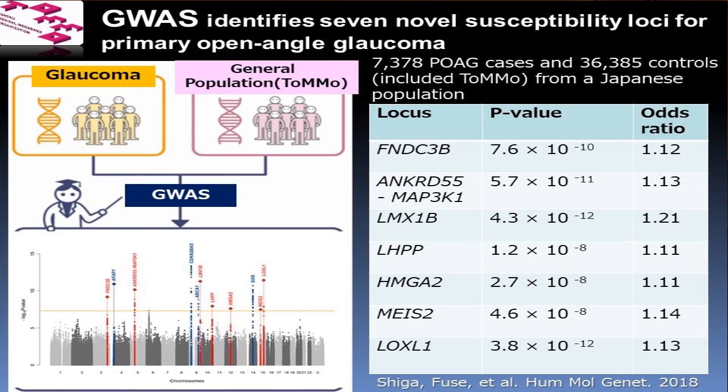And we newly found 7 new loci in the genome-wide study. This is the locus, 1, 2, 3, 4, 5, 7. We found a new locus, and it shows a statistically significant p-value. But you find the odds ratio is 1.1 or 1.2. So it is statistically significant, but the odds ratio is very low, 1.1 or 1.2. Those are common variants. And this is a little bit different genetic background from the Europeans.